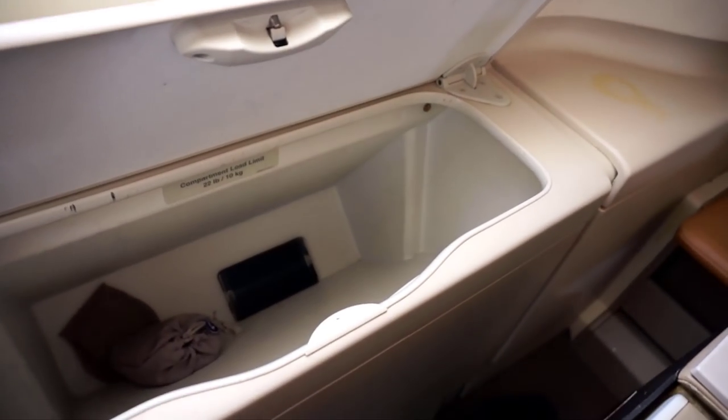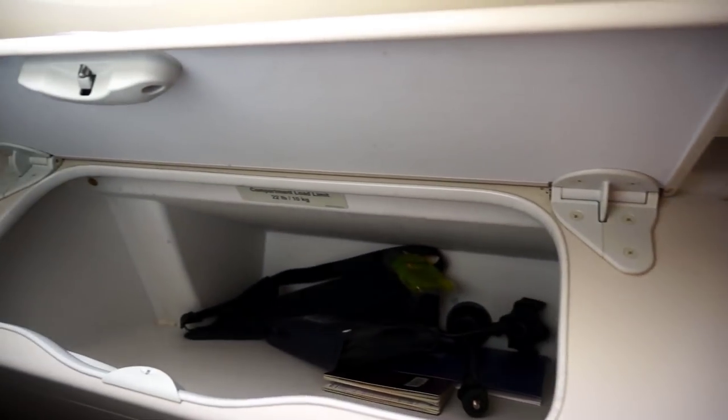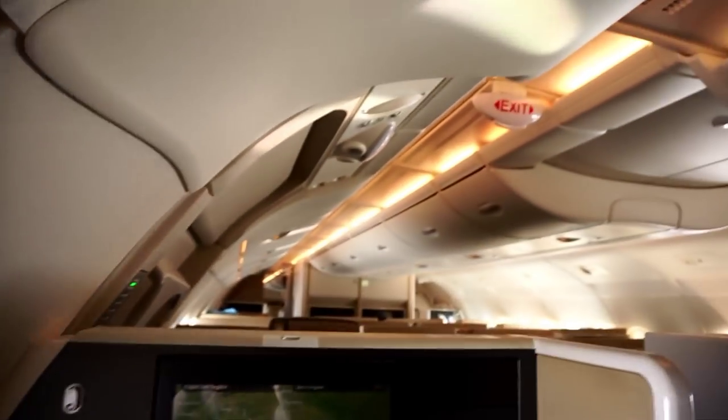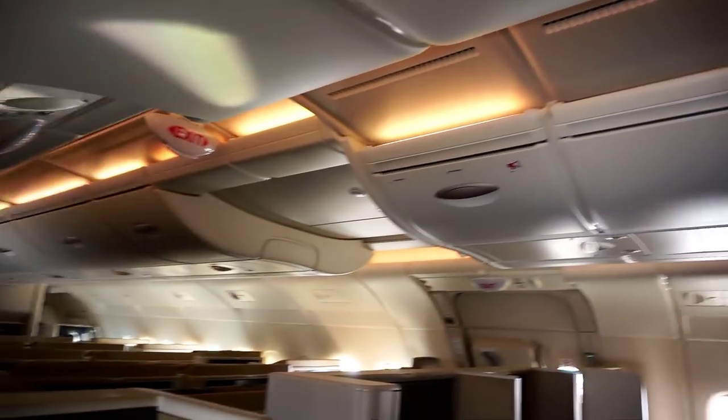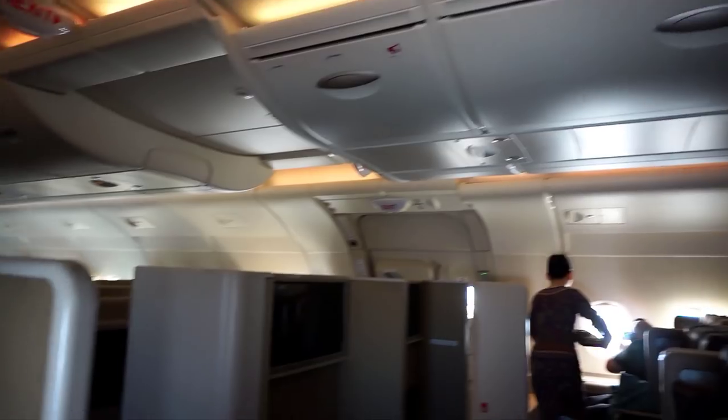These are the two storage bins you get on the side of the plane. Very, very convenient and very roomy. So the business class cabin on the Singapore Airlines A380, at least in this version where the whole upper deck is business class, has about 100 seats. Now this cabin is not always full, and if it's not full, most empty seats will be towards the back.